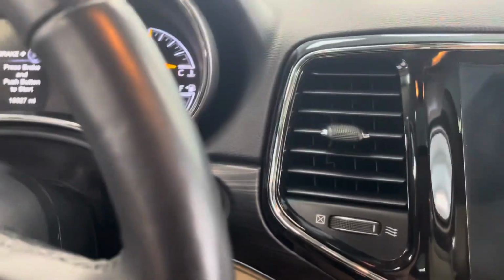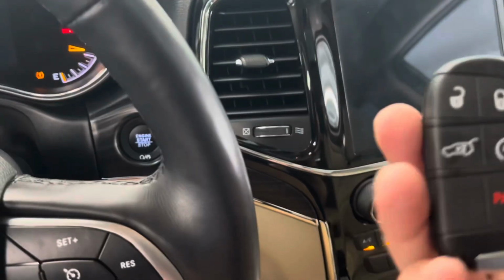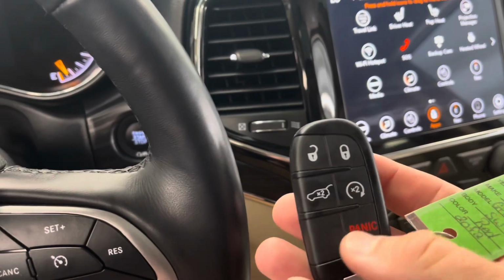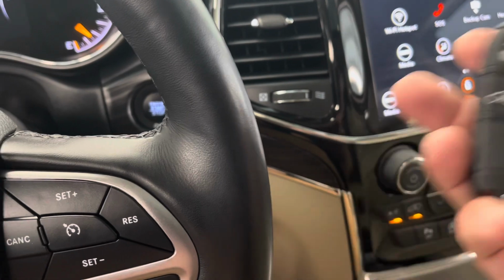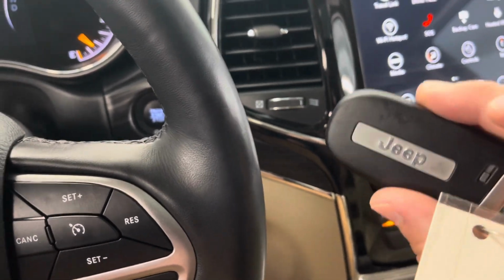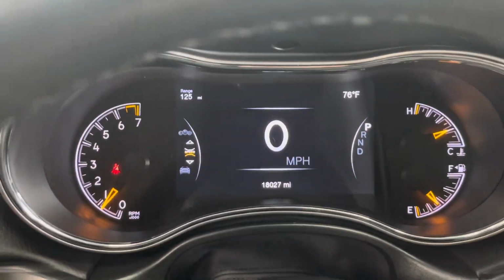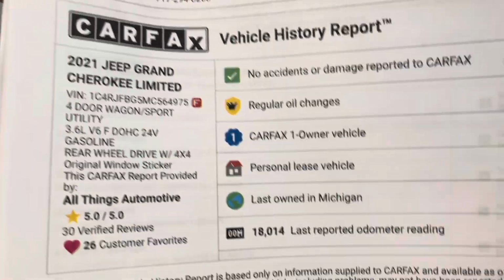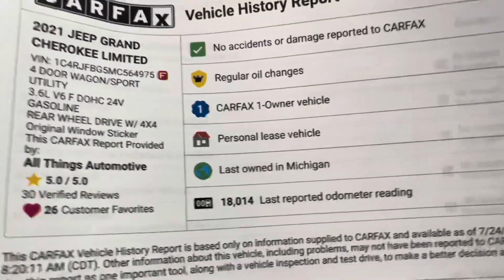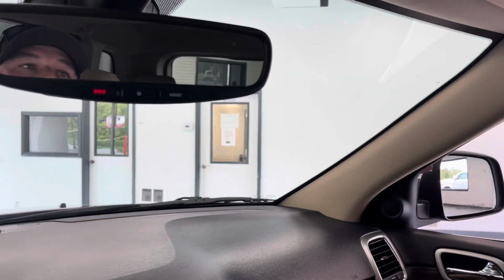Okay, this is a push button start, so we'll go ahead and start it as long as our proximity key is with us. Like I said, you will get 2 keys for your added convenience. A couple options on here, lock, unlock, lift gate, and then you do have your remote start as well, and your panic. But don't panic, because it's a great day. As you can see, just over 18,000 miles, and let's take a quick peek at the Carfax. 2021 Jeep Grand Cherokee Limited. Clean Carfax, one owner. You can't get any better than that, guys. This interior is very well maintained, no odors, rips, stains, tears, or anything like that.